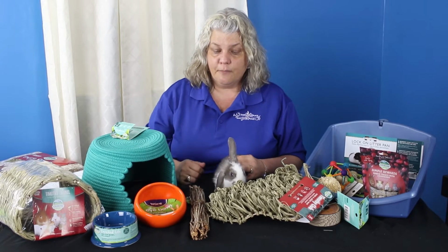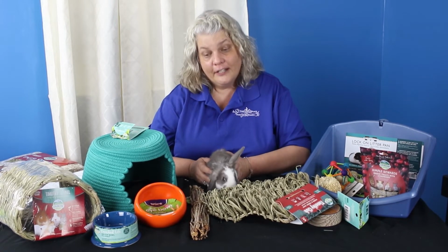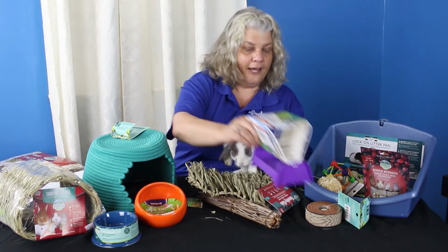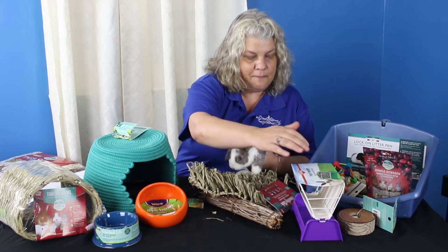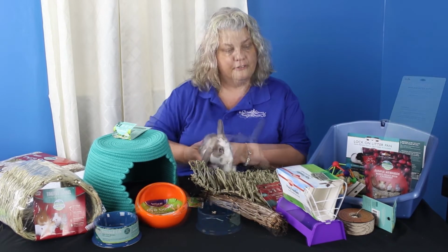Okay, so we talked about enrichment, we got our litter pan in there, we have our bedding, we have our hiding spots, and then we need to talk a little bit about the diet. And if you watched our previous video on rabbit diet, you'll know that 80% of the diet is hay. And this is to keep their hay from being flat on the ground. This is just something, again, keep the hay a little bit cleaner, and the bunny can pull it out through the slots that are on the side.